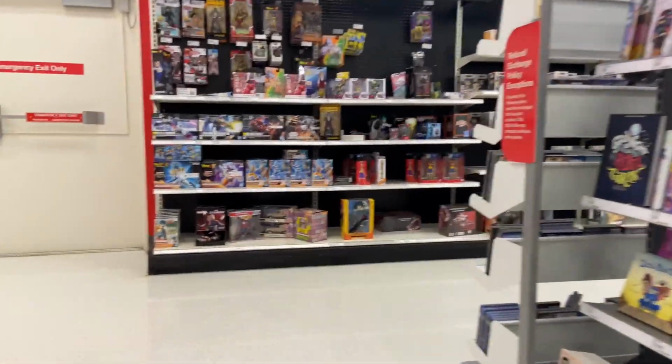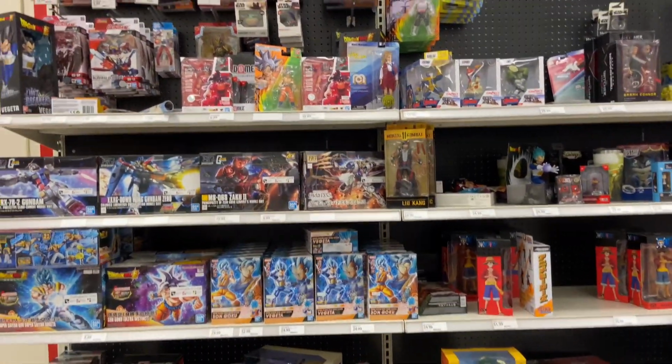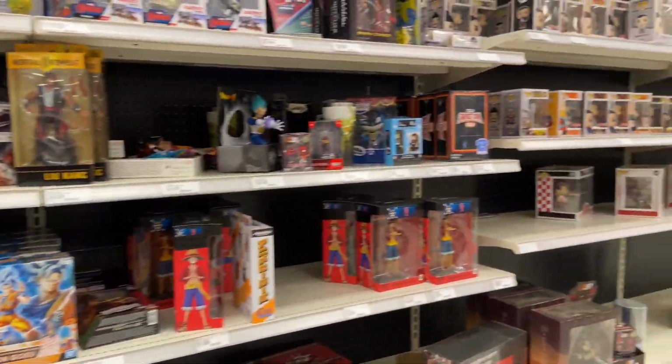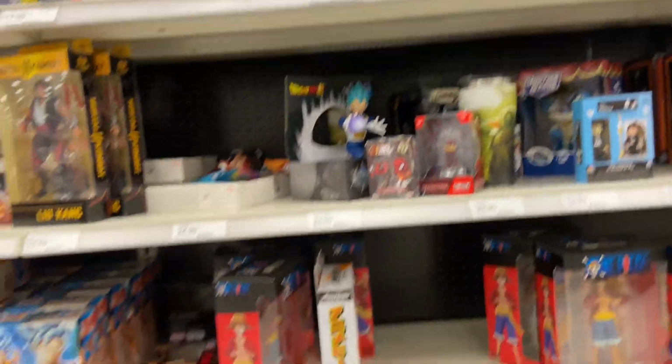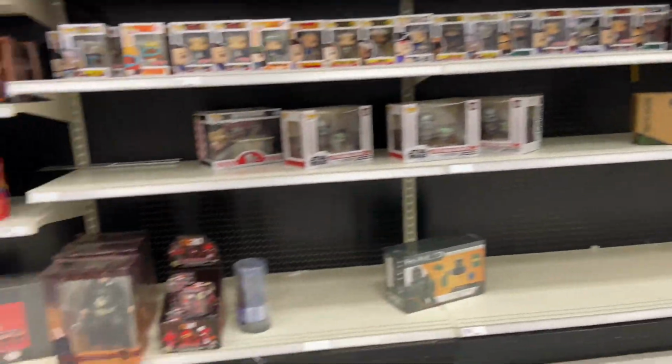But we're gonna move over to the collectibles section, and it was kind of loaded with Japanese stuff, which isn't really my forte. Don't know what I'm looking at. Don't really watch anime or anything like that, but I'm interested in Ultimates, and they didn't have many. They really only had King Kong.